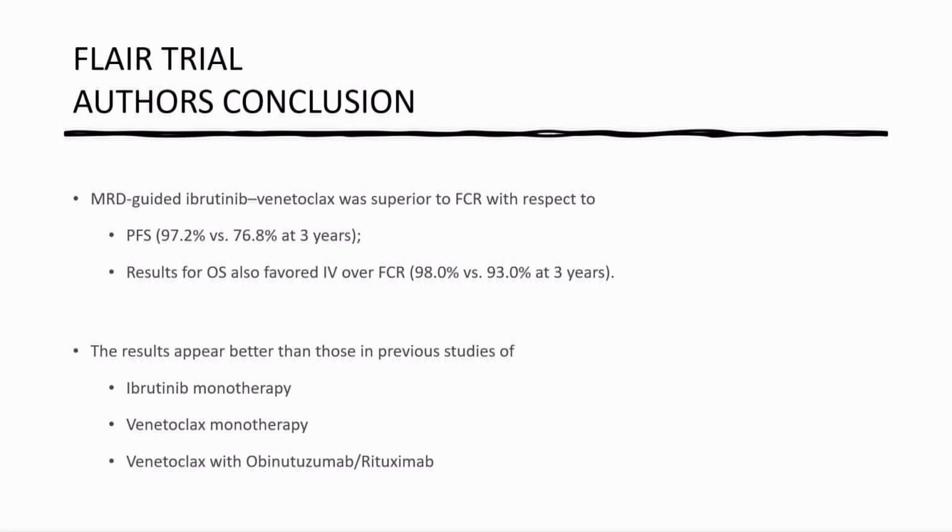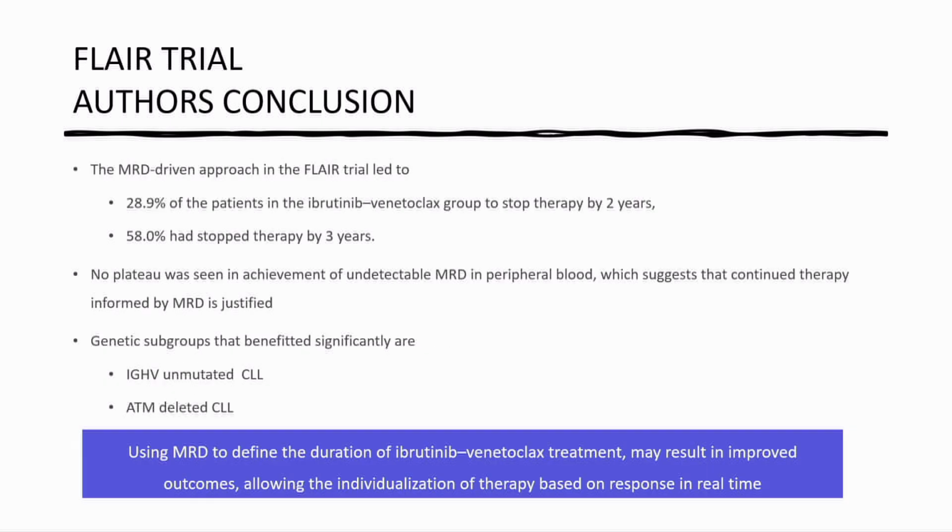Now, the conclusion of the authors is that MRD-guided ibrutinib venetoclax was superior to FCR with respect to the progression-free survival. So, 97.2 versus 76.8 at 3 years. Results of OS also favored it, as I said, 98 versus 93, but not statistically significant. So, these results appear better than ibrutinib monotherapy, venetoclax monotherapy, or a combination of venetoclax with obinutuzumab.